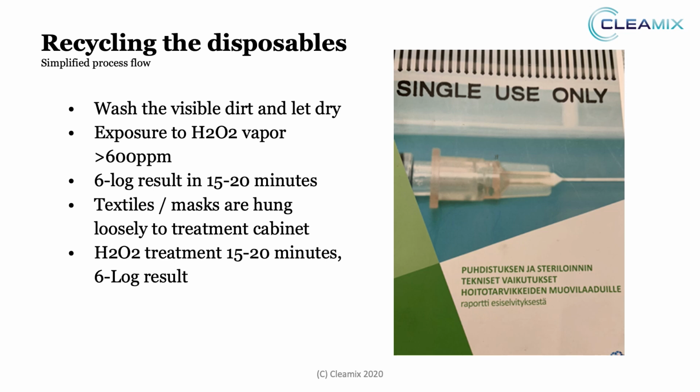So how is that done? The objects, textiles, it doesn't have to be masks. It can be coveralls, it can be aprons, anything you want to recycle. You just hang them loosely in a treatment cabinet or room, and after that they are exposed to a high concentration of hydrogen peroxide vapor. And in our testing, as said, it's about 15 to 20 minutes.